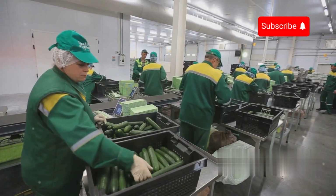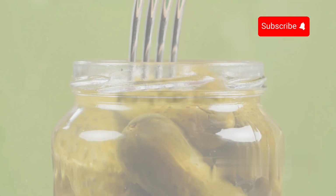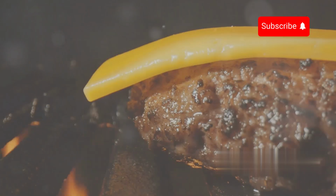Cucumbers are carefully packed inside by skilled workers, ensuring each jar is filled neatly. And a special tangy pickle juice is poured in.